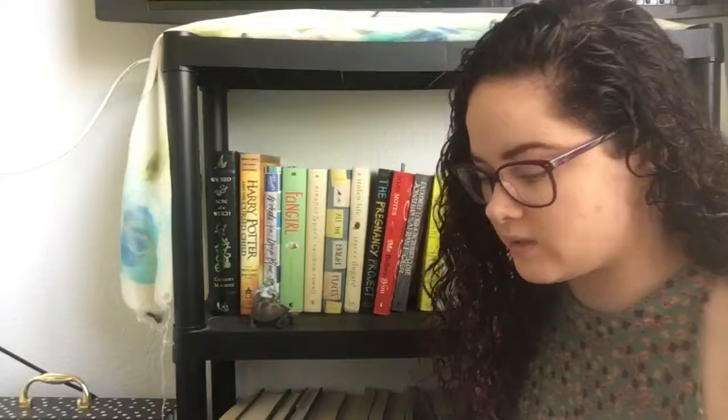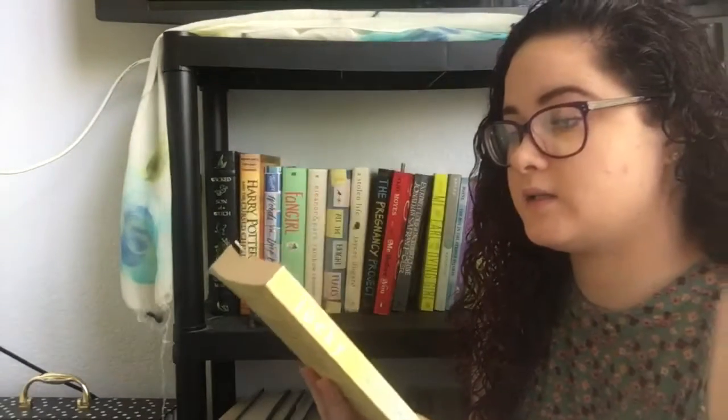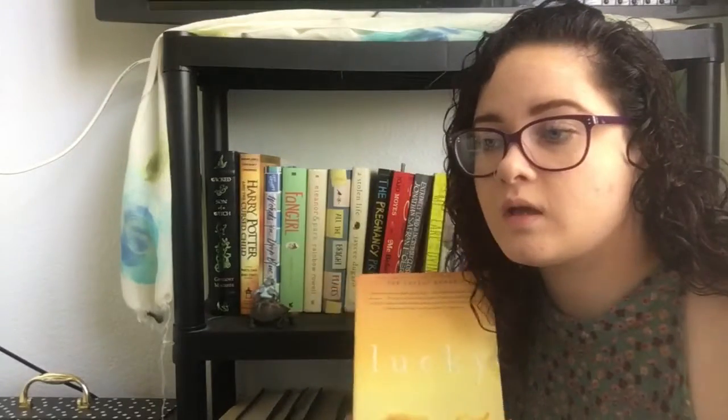It's Me and Earl and the Dying Girl. This is another one that I started to read for my family's book club, but I stopped reading in the middle. It was just kind of really hard for me to read. It's called Lucky, and it is a memoir, and it is by the author of The Lovely Bones, which I've read and was a good book. But it was kind of hard to read, not word-wise or written-wise, but it's about how she was raped and stuff.